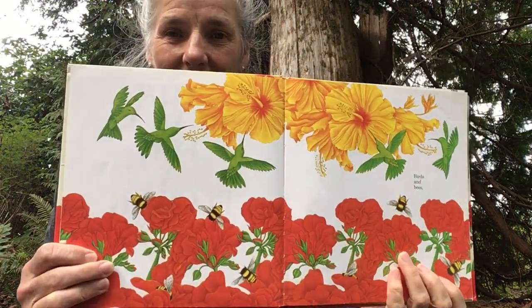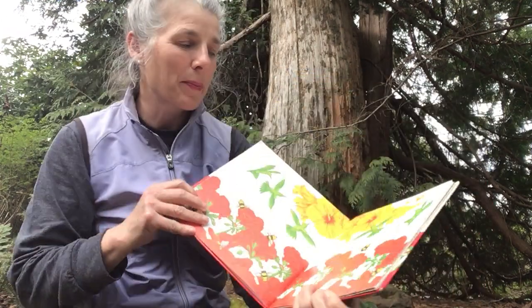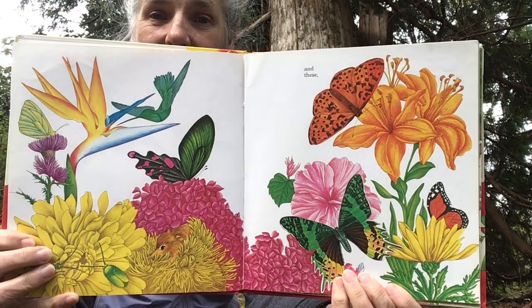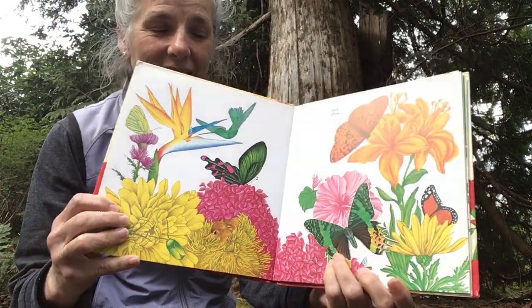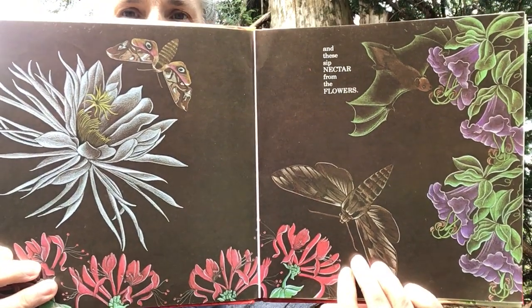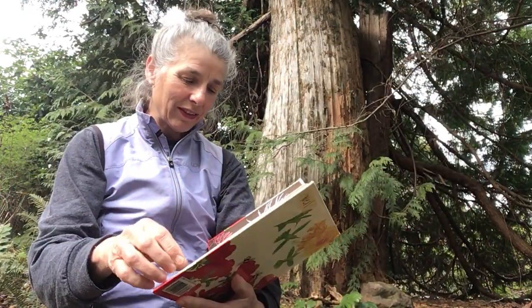All right, look at this fantastic picture. Both pages, these hummingbirds and bees and lots of nice flowers. Birds and bees. And these. Look what we got, butterflies. And these sip nectar from the flowers. Such beautiful flowers.